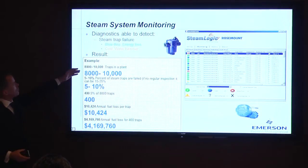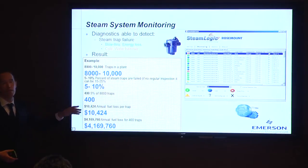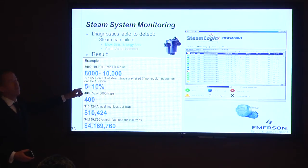Now in a plant or refinery, you might have anywhere between 8 to 10,000 of those. Statistically, because the lifetime is about 4 to 8 years, at any one time about 12% of those are failed. Let's look at the more critical ones. Maybe 5 to 10% of those might actually have failed now. So that leaves us about 400 failed traps in a typical refinery.